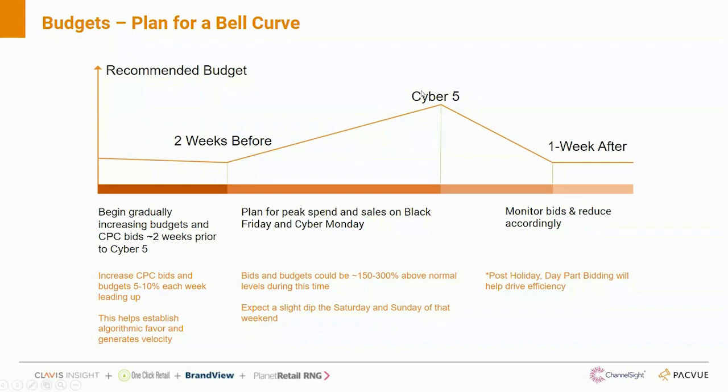I do want to caveat with the fact that this can be category specific. So if you're in the protein category and Q1, January, New Year, New You is a big time for you, you may want to continue that velocity and momentum going into that time frame. So webinars are always tough because you're speaking about generalities, and these are always very specific to your category and what your goals are.